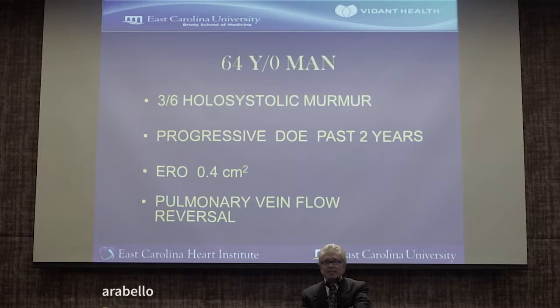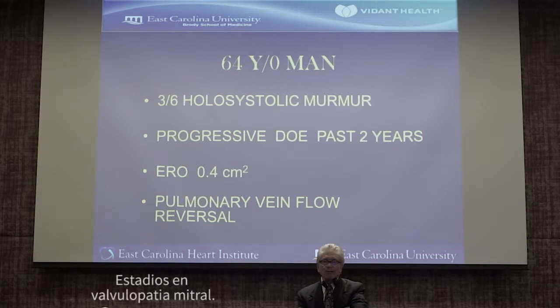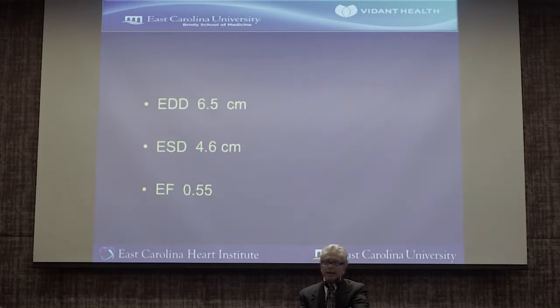Our patient is a 64-year-old man, typical murmur of mitral regurgitation, who's had progressive dyspnea over the past 2 years, has all evidence on echo of severe mitral regurgitation, and in the echo lab has an end diastolic dimension of 6.5 and end systolic dimension of 4.6, an ejection fraction of 55%.